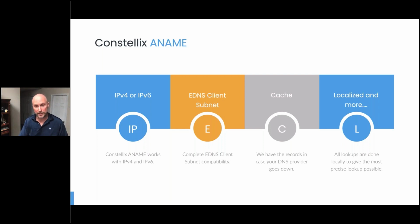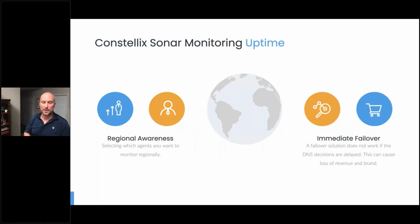We also cache that data for you. And so when we cache that, if the DNS provider goes down for the CDN service, we're still going to have the most updated A record or quad A record to give to your user. So there's times when some CDN services had a DNS outage, and we're still serving content to that CDN, because we knew what those A and quad A records were. We also do those lookups locally. This is part of how we do the EDNS client subnets so well: all of our lookups are done locally at each POP. We don't send them off somewhere else. We have our own custom resolving name servers that handle a lot of this. And then Constellix Sonar monitoring is all based upon uptime.